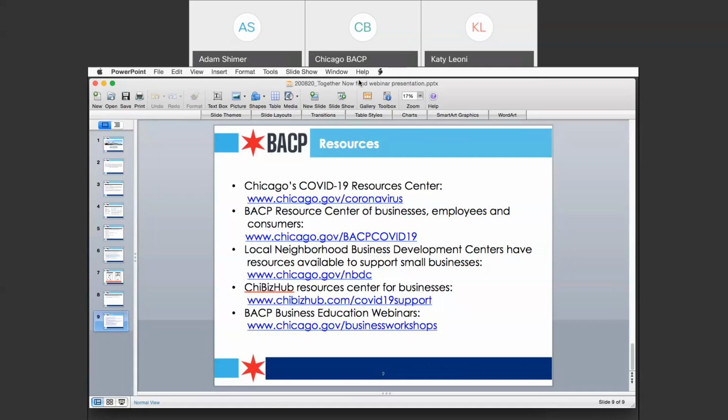Just one more time, if you could clarify that this is for nonprofits and for profit companies. Yes, it is. Both are eligible to apply.